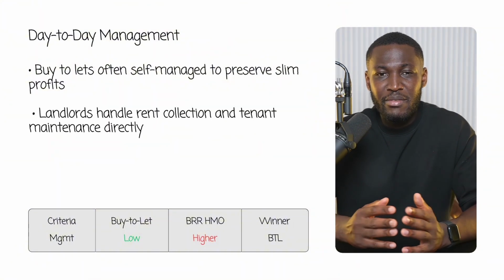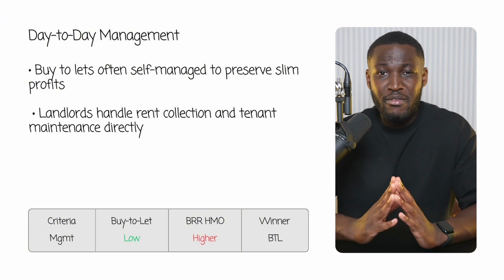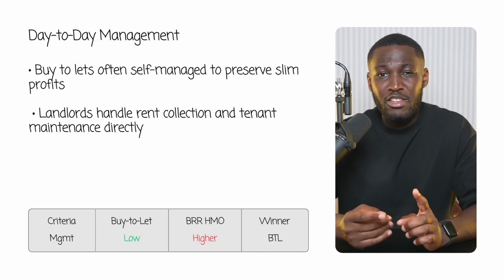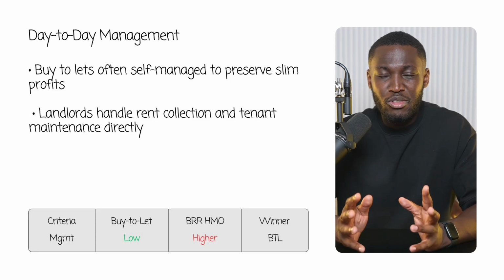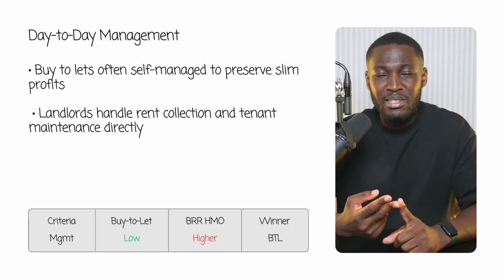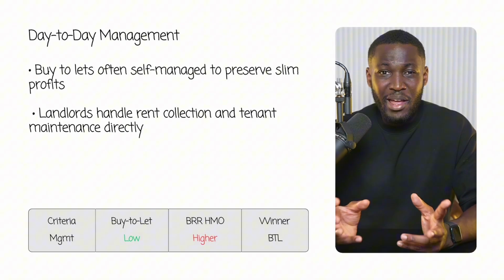So as you can imagine, with buy-to-lets, if you are the one managing it, then the tenant has every right to contact you with any issues, and you'll be the first point of contact, and you'll be chasing them for rent. That's all on you as an individual, to collect your rent and make sure that the upkeep of the property is maintained.